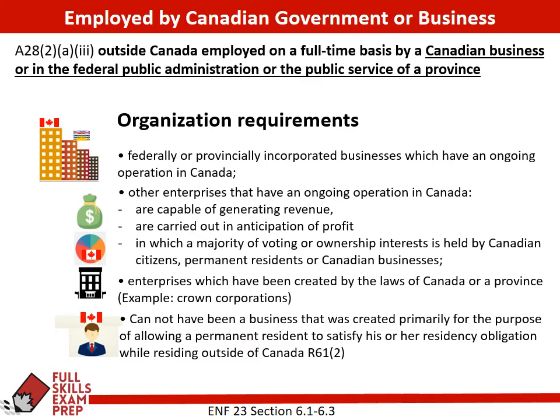And one big issue here that we can see in Regulation 61 is that a person cannot start a business primarily to allow him or her to circumvent the regulations on residency. So the person needs to, of course, work for a genuine company. He can't start a company and then go overseas and just say he's an employee of that company. It has to be a real company in order for the person to still meet his or her residency requirements overseas according to this regulation.